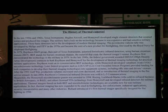The pyroelectric vidicon tube was developed by Philips and EEV in the 1970s and became the core of the new product for firefighting, first used by the Royal Navy for shipboard firefighting. In 1978, Raytheon's R&D group, then part of Texas Instruments, patented ferroelectric infrared detectors using barium strontium titanate, BST. BST stands for barium, strontium, titanate. This material coats the thermal image sensor. Raytheon first distributed the technology to the military in 1979.